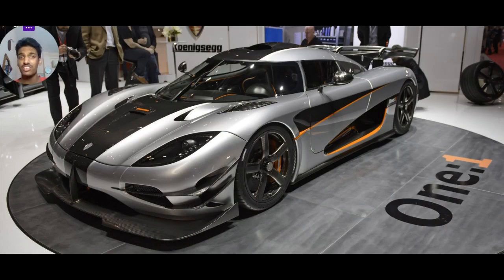And the name itself is self-explanatory to what this beast could do, and the 1-to-1 refers to the fact that this had a 1-to-1 power to weight ratio, which was literally impossible to achieve, especially in a homologated production car. But KOENIGSEGG, in their own typical fashion, went right ahead and did that.